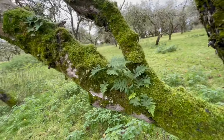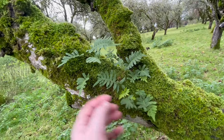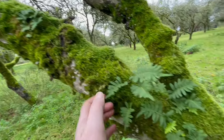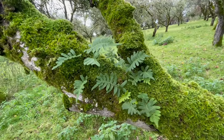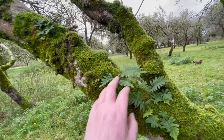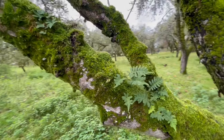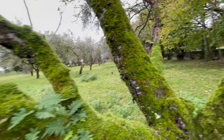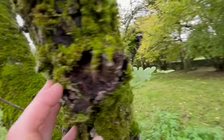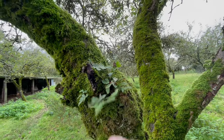I love how these apple trees have been here so long. Some of them have ferns growing in them. Look all the way up here. I just love that. Maybe it's not good for the apple tree, but it's good for the biodiversity. I love that aspect of farming here. Look at the moss. Just covered in moss and lichens, whatever you want to call them. Look, more ferns.